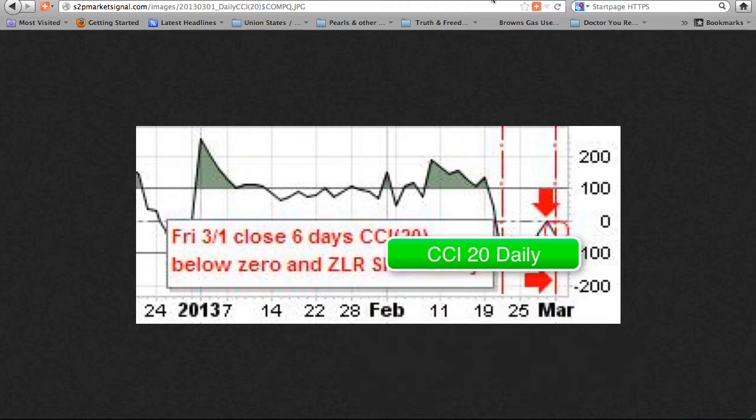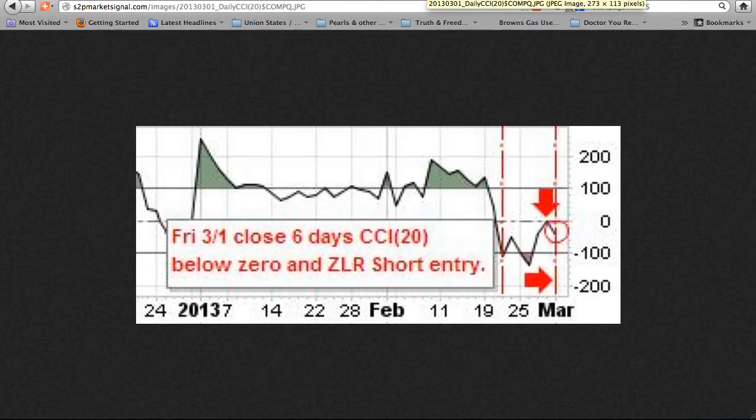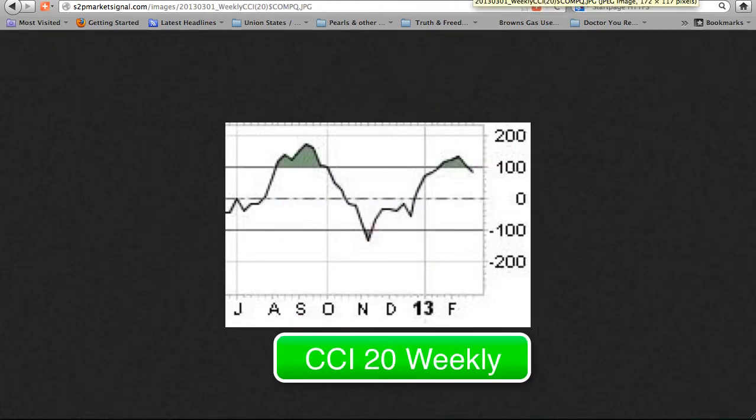The weekly CCI 20 of the Nasdaq Composite Index began a Woody's uptrend 3 weeks ago, while the daily CCI 20 began a Woody's downtrend this past week. The CCI 20 weekly now has 9 weeks above zero and began a Woody's uptrend 3 weeks ago. At 82.75, it is outside the plus or minus 50 range for a valid zero-line reject signal.